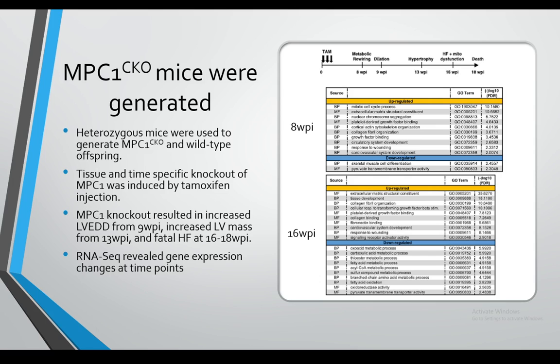And I'm not going to read out all of this, but this is what they describe as metabolic rewiring at 8 weeks, LVEDD dilation at 9 weeks, increase in left ventricular mass at 13 weeks, and fatal heart failure and mitochondrial dysfunction at 16 weeks. And they do include some nice electron microscope pictures of the dysfunctional mitochondria, which I haven't included here, but if you look at the paper, they have that.